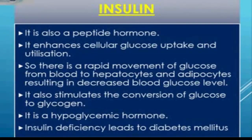Insulin also stimulates the conversion of glucose to glycogen. That means insulin has the capability to convert glucose into glycogen. Glycogen is a reserve stock of glucose. So it is a hypoglycemic hormone, unlike glucagon. What was glucagon? Glucagon was a hyperglycemic hormone. Now, if deficiency of insulin takes place, then insulin deficiency leads to diabetes mellitus.